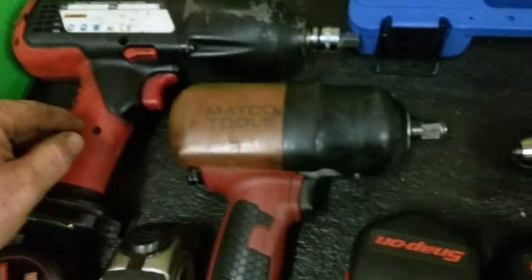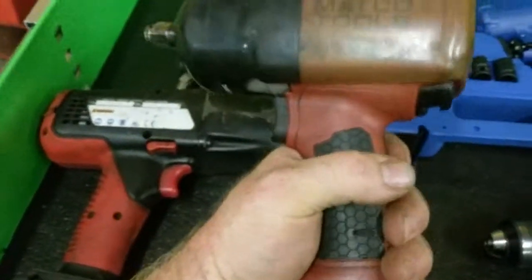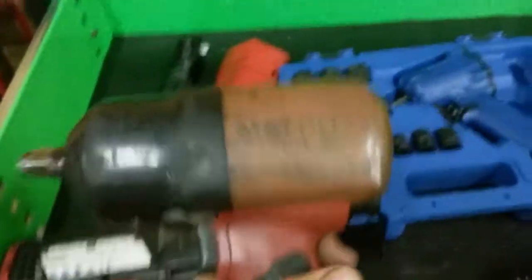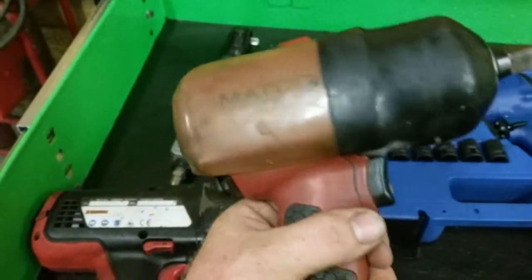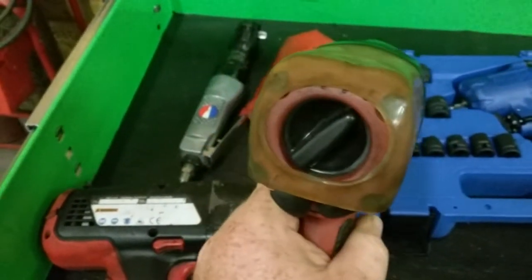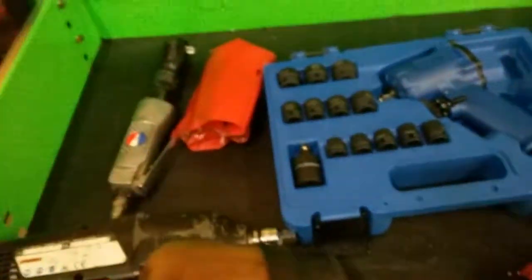All right, my top drawer. This is my tethered tools and non-tethered tools. Cordless impact. I really like this Matco impact. It looks like my buddy's IR, same design. I mean, it's got 1,200 pounds. His IR is 1,250. I believe it's an IR. It's the same.